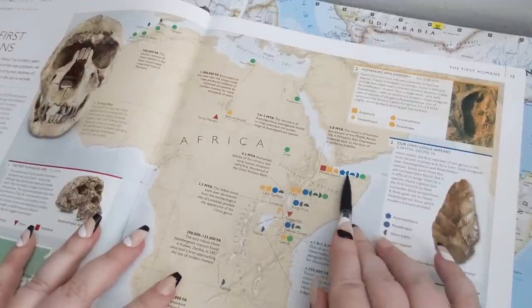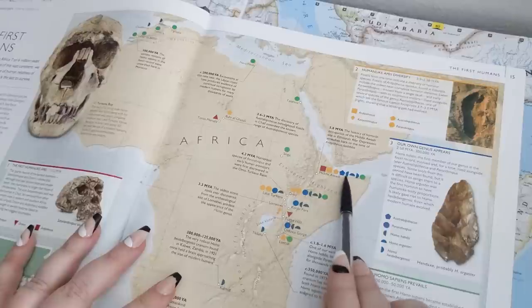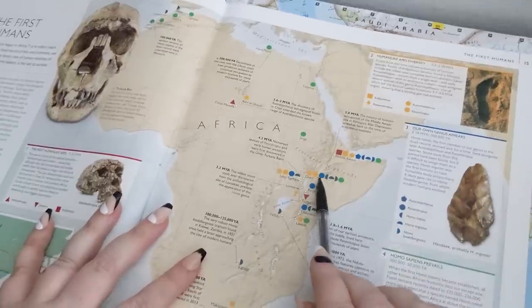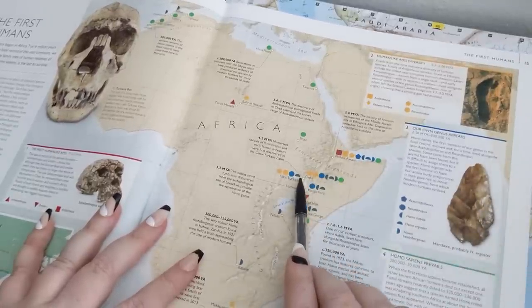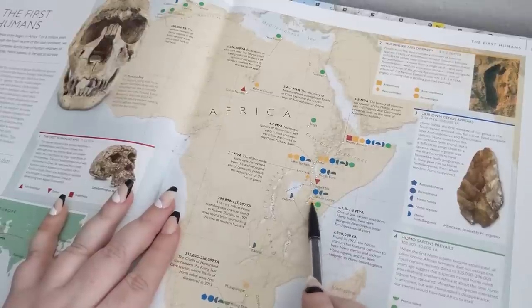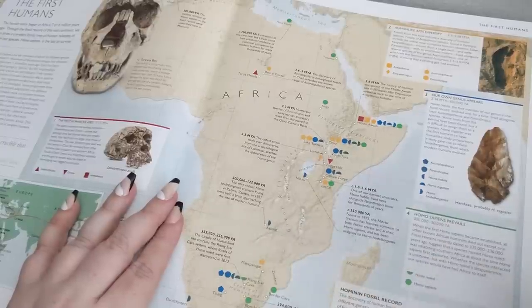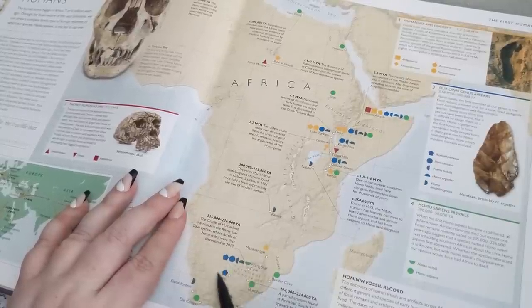We can see a bunch here in the Horn of Africa. We have Australopithecus, Homo habilis, Homo ergaster, and Homo heidelbergensis. Down here too in the Ethiopian highlands, we found an ergaster here near Lake Turkana, and a bunch over here as well. In Olduvai Gorge, very famously. We'll talk about that in a minute. Right down here as well, there's a Homo heidelbergensis. And then a bunch down here in southern Africa. Very interesting.